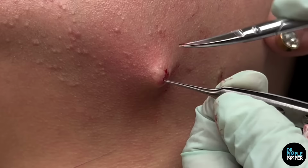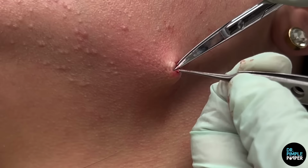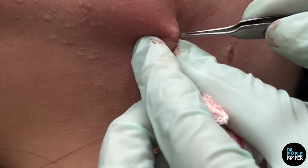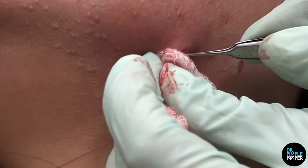Smallest instruments, but then they feel like they're not small enough. I just think there's still something right here. Is it like calcified? Sometimes, yeah, our cysts can have a little calcium, so they're firmer.